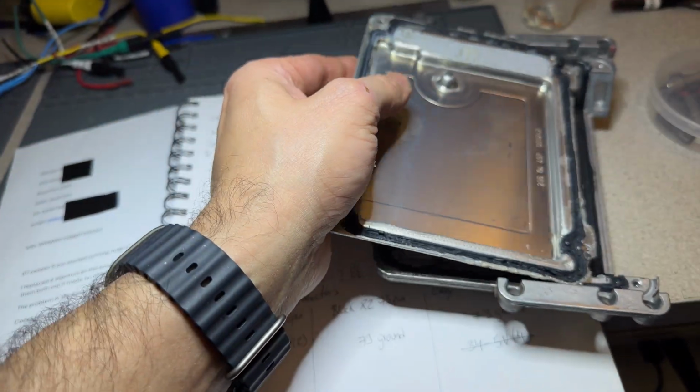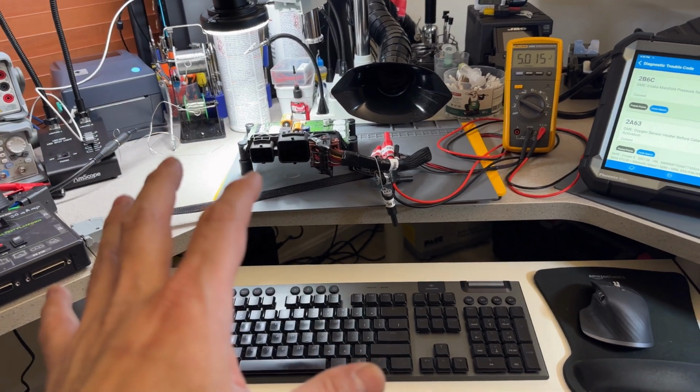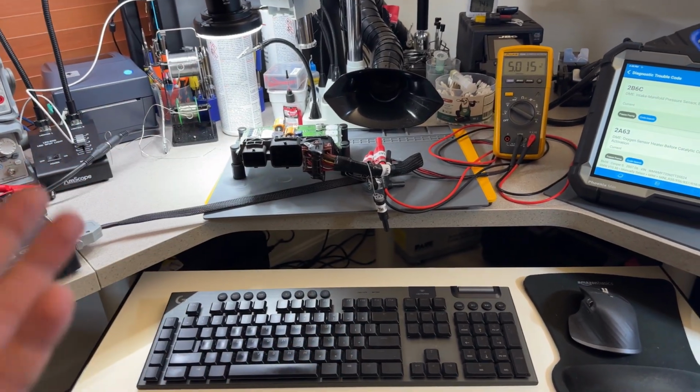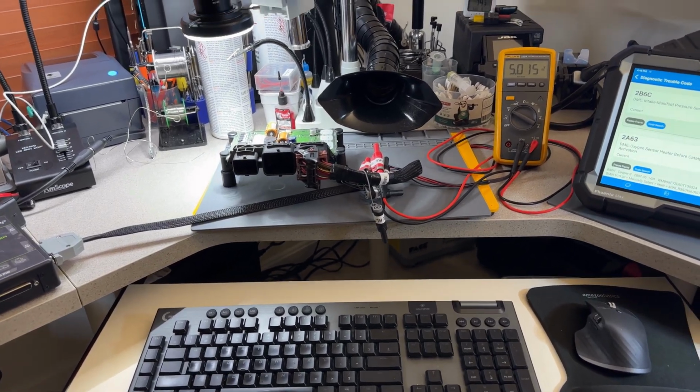So yes, when I see something like this, before I touch the computer, before I do anything else, I want to make sure that it is indeed communicating and is something that I can work with, because I don't want to be blamed for something else.